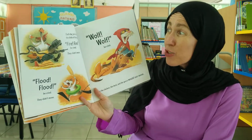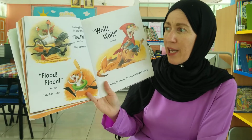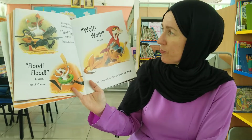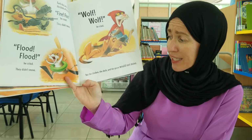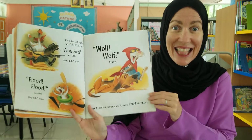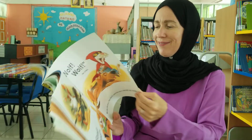Each day, Jack tried to get the birds off the eggs. Fire, fire, he cried. They didn't move. Flood, flood, he cried. They didn't move. Wolf, wolf, he cried. But the chicken, the duck, and the goose would not move. What's Jack dressed like? Little Red Riding Hood. And pretending this dog is a wolf.